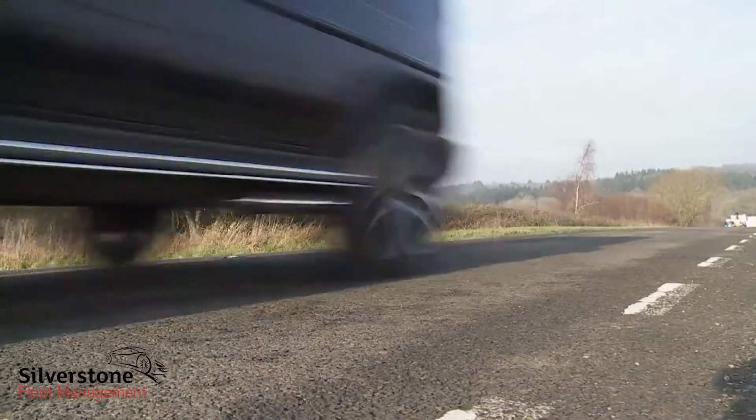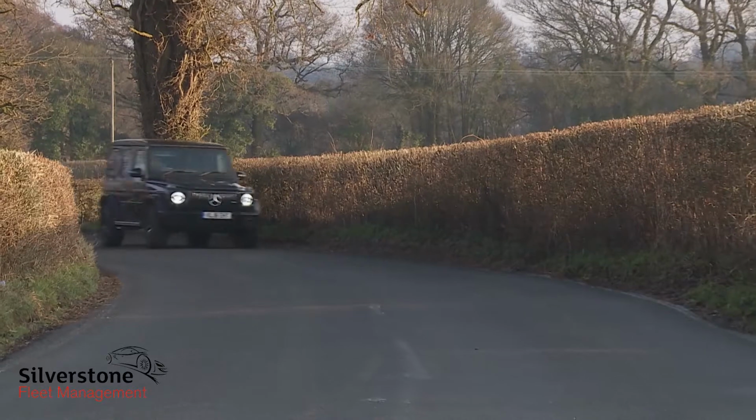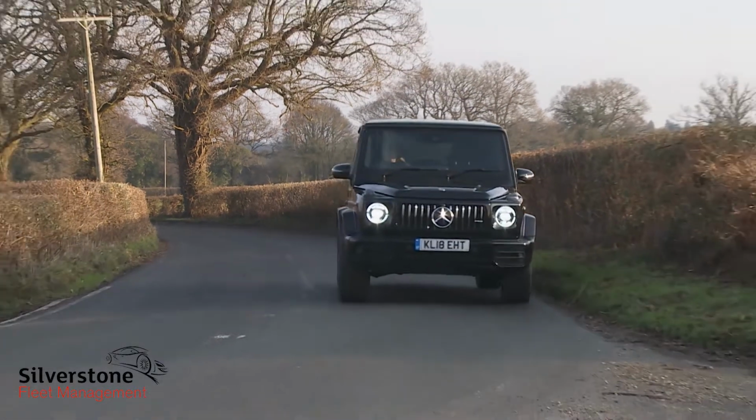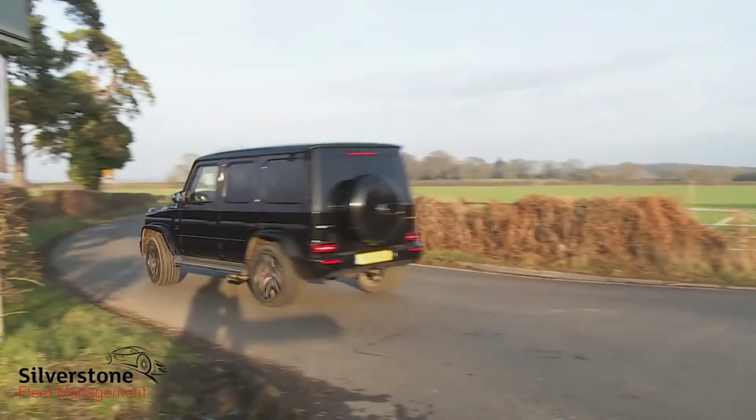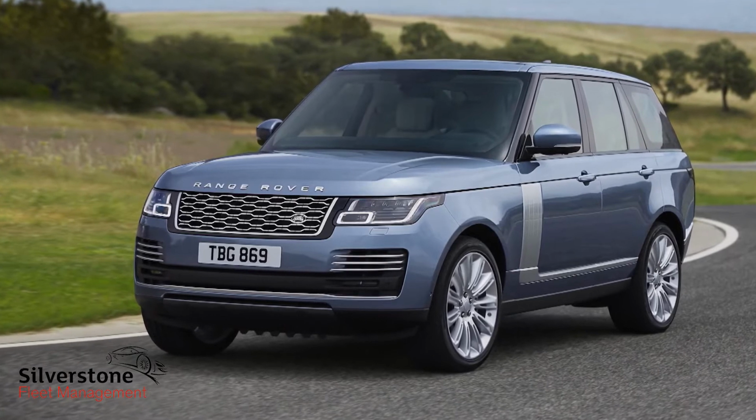tarmac. Now, if you happen to remember the way that the previous version of this car lumbered and lurched about, then you'll find the accurate rack and pinion electromechanical steering of this revitalised version to be a revelation. It still doesn't handle like a Range Rover, but it's no longer embarrassed by one either.